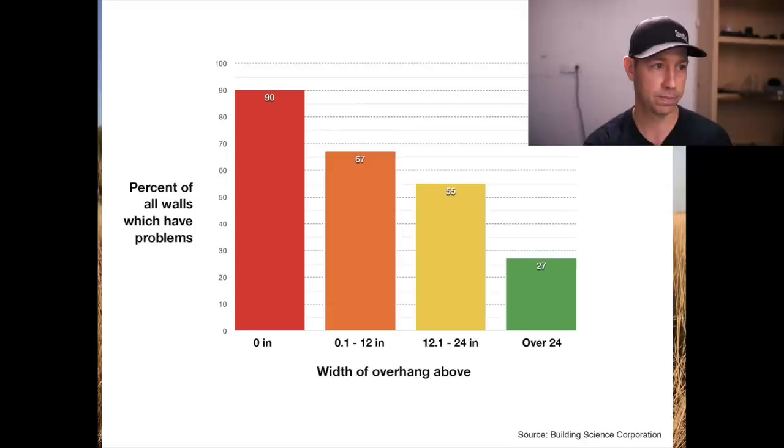Now, why did that house in particular do so well? Let's take a quick 2 second timeout for some building science here. This was a study by Building Science Corporation from Canada where they looked at old houses and remodeled houses and the percentage of houses that had problems. Look at that red column on the left. Houses with no overhang, they found a lot of problems. Houses with a bigger overhang, over 24 inches, not that many problems. So the first takeaway from this, I think, is that overhangs from those old houses made a massive difference in making those old houses last.